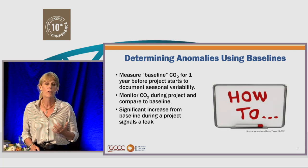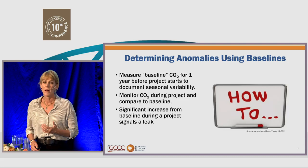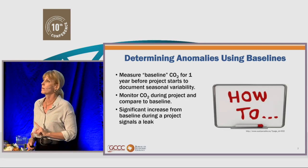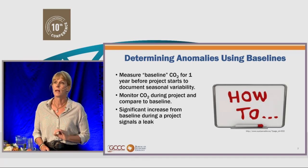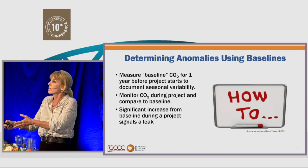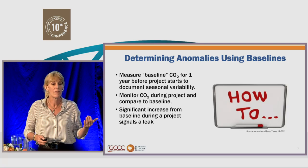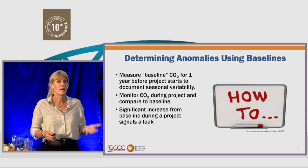Well, we've been determining anomalies using baselines. What this is, is that you measure the baseline CO2 for 1 full year before a project begins to document the seasonal variability in the carbon dioxide. And then, over the lifetime of the project, you monitor CO2. And if you see any kind of a significant increase of CO2 during the project, then that signals a leak.